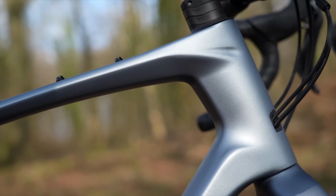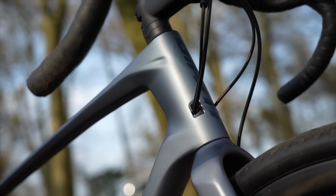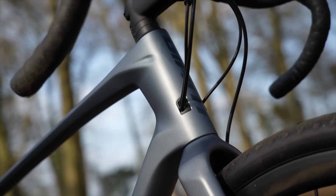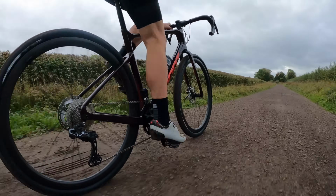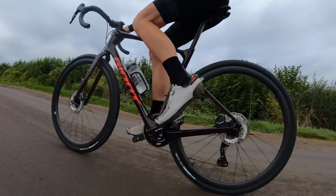The geometry generally is on the more responsive side, shall we say, so a faster steering, more lively bike, not quite as laid back as some other options which are slacker, longer and lower, but a good bike that works whether you're bashing along smooth, fast gravel or twisting trails in the woodlands that I like to ride on a regular basis.